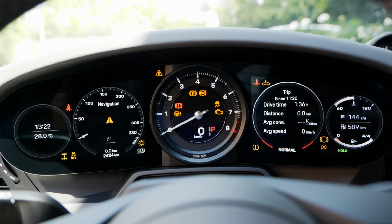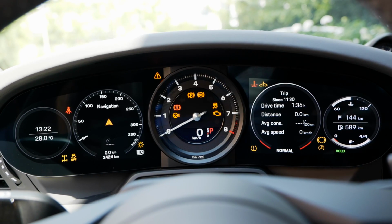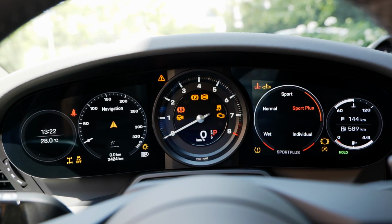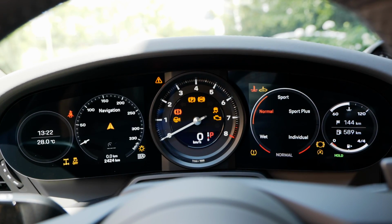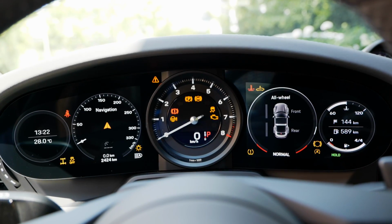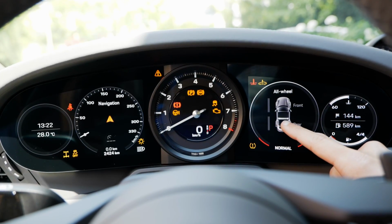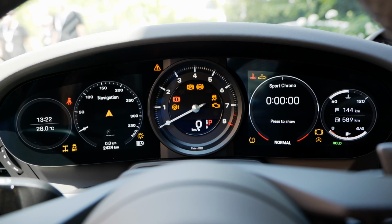Now the instruments, again, middle part analog, but just a digital speed. Right side here, you can pick the different driving modes or have the visualization for the different driving modes when you turn them at the steering wheel. And there's also here all-wheel drive distribution. We can talk about that when we drive the car. You will see rear-wheel bias then, and when we really hammer the throttle, then it more goes equal to get more power to the ground.